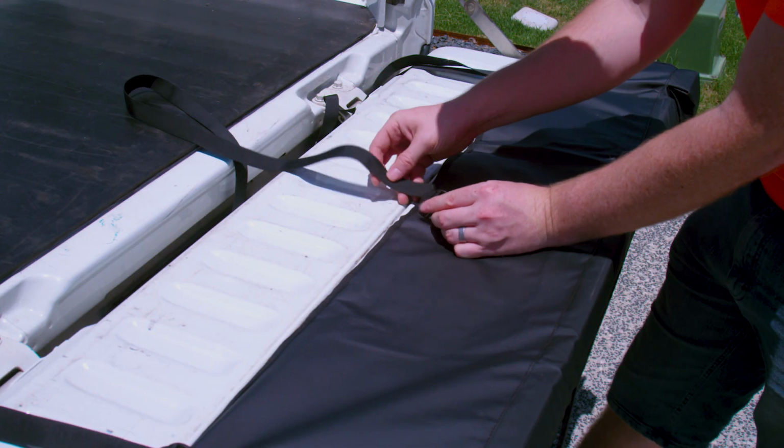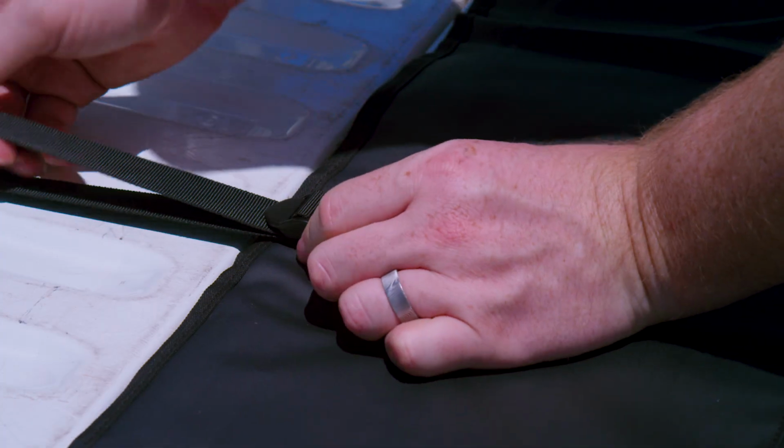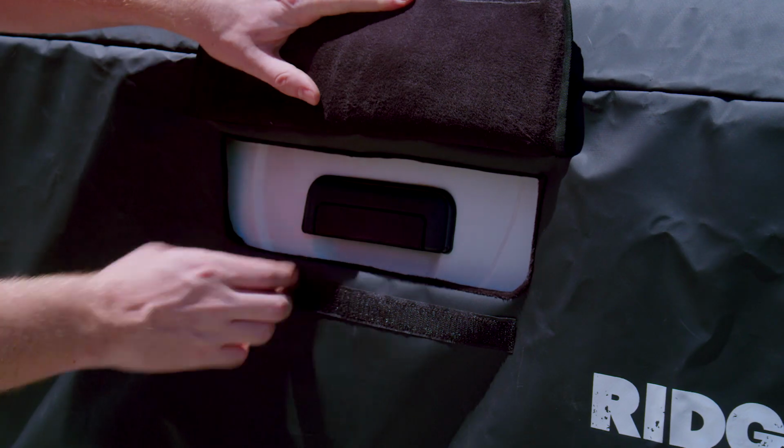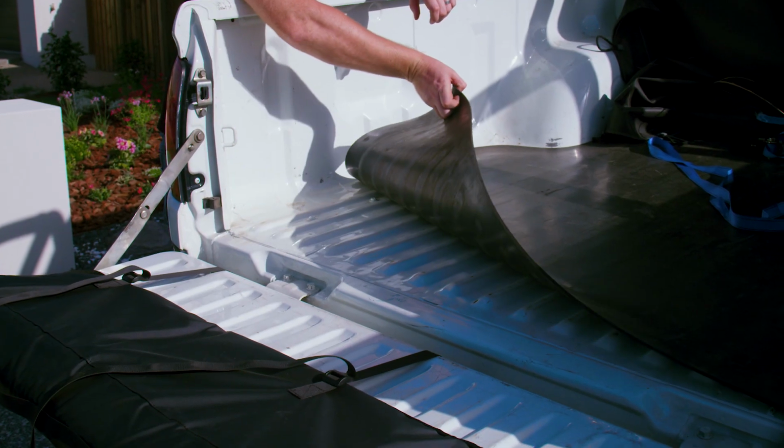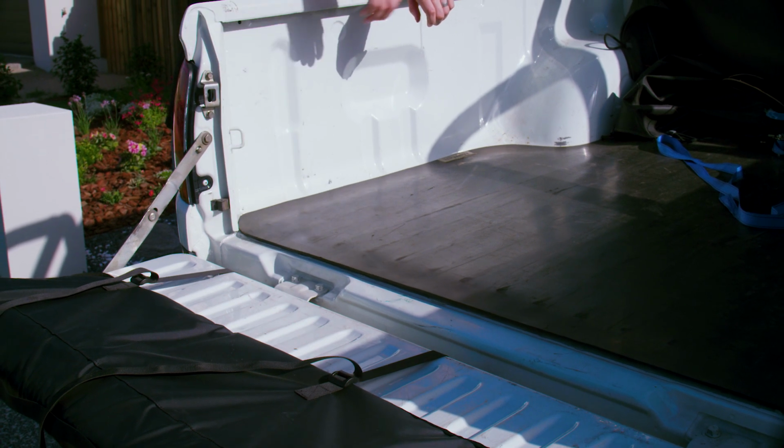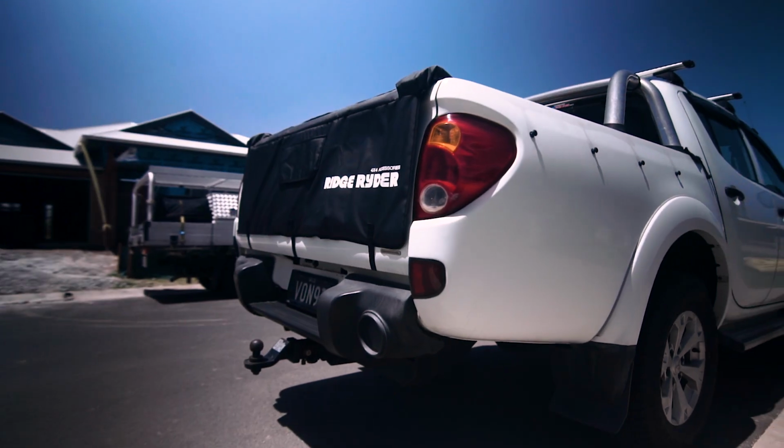Adjustable straps hold it in place, and a velcro flap offers access to the latch, so your tailgate protector can be left in place while loading. Pair it with a ute mat to protect the floor of your tub, and you have the ultimate protection package.